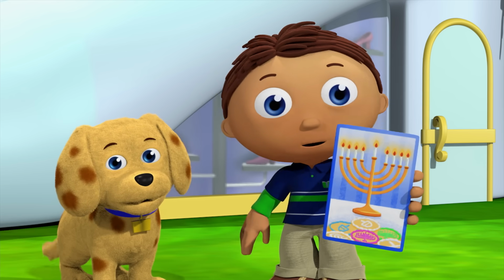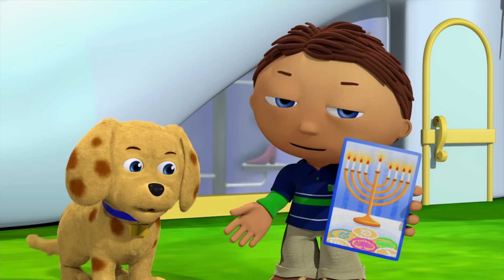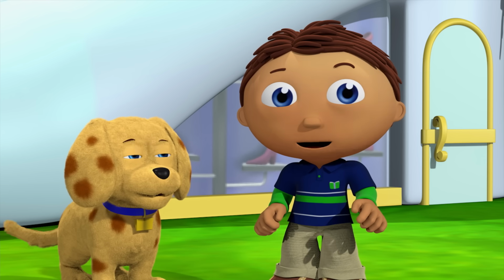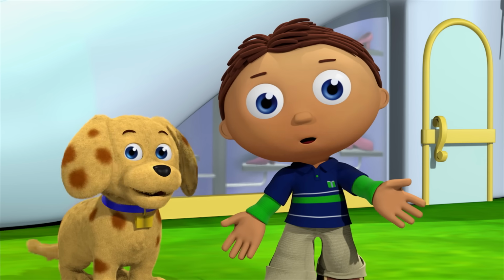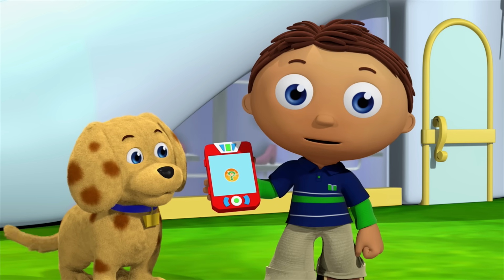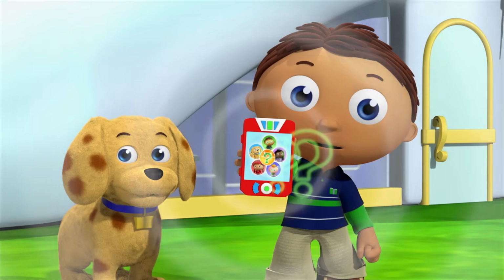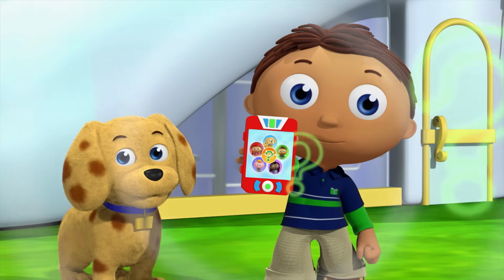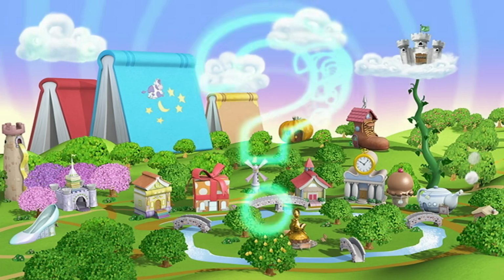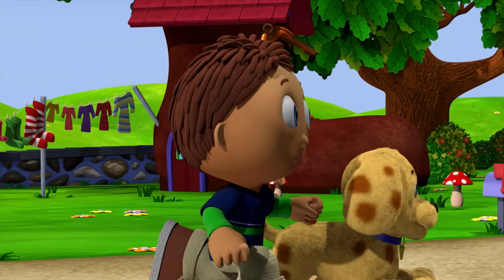Wow. We get to go to Red's Hanukkah party. But what will we do? What do we do to celebrate Hanukkah? This is a super big question. And a super big question needs us, the Super Readers. We need to call the rest of the Super Readers. Call them with me. Say, calling all Super Readers. Calling all Super Readers! To the book club!